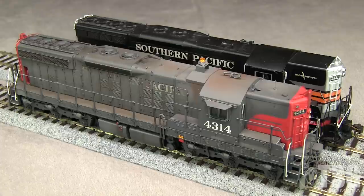So you could have a 1,500 horsepower engine with six-axle trucks, and you could have a 1,500 horsepower engine with four-axle trucks, but the six-axle truck locomotive is still more powerful, isn't it? Well, it has more tractive effort. Right. That's what I mean by powerful. It's the same horsepower, but it has more tractive effort. Right, because it has more surface from the wheels to the rails, more pulling power, basically.